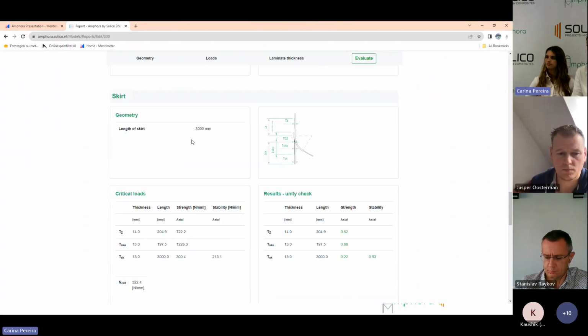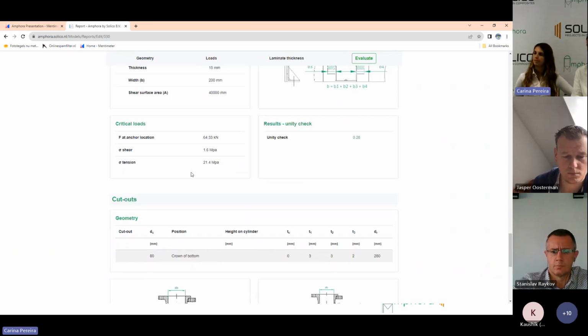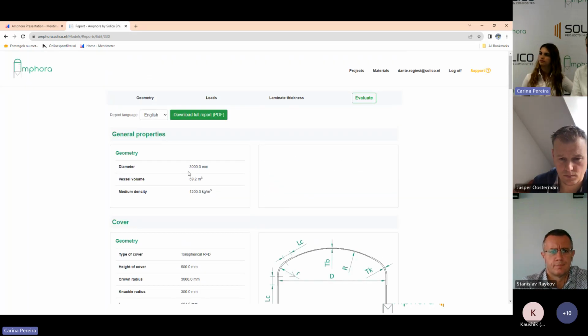So the on-screen report shows you a lot of details on the actual design. It gives you all the details needed, and I think that everyone within a production facility will be able to work this out. In the event that you need to submit any written documentation, there's the button download full report.